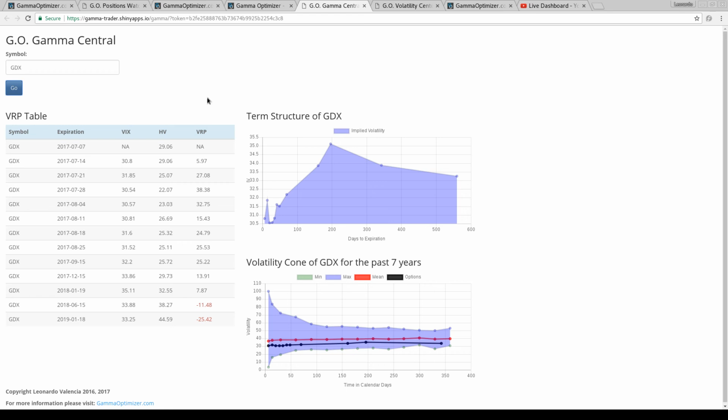So for the VRP table, remember, you can watch the video about this on my YouTube channel, but the VRP table is something that is really useful when we want to see if options are overpriced versus recent realized volatility. So it's basically a comparison between the implied volatility versus the realized volatility for a comparable period, and the VRP is just the percentage. It's a percentage of overpricing or underpricing. So in this case, this is overpricing, and the red things, negative values, are underpricing.